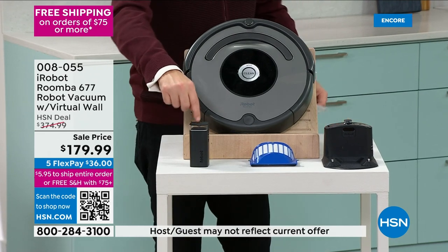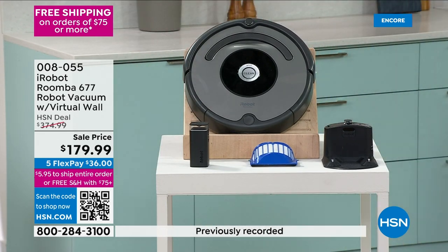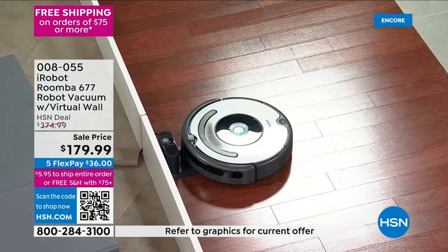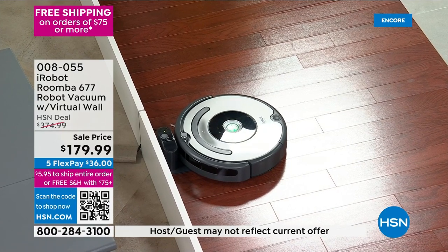I mean, Rebecca, honestly, most people end up buying a virtual wall because it's so useful. Oh, it is. That's why they go and find it, to have it actually come with it. Yeah. I wanted to show you this. It's finding its home. It's done cleaning. It went and cleaned the tile. It cleaned the hardwood floors. Now it's bringing itself home, and it's going to dock itself, and it's going to charge itself, so it's ready.